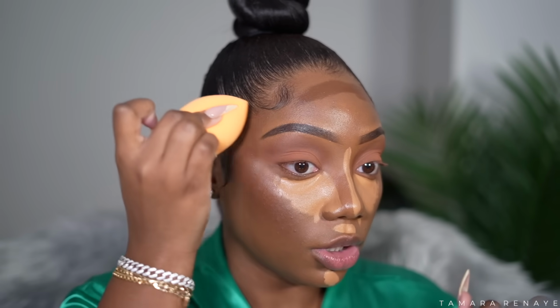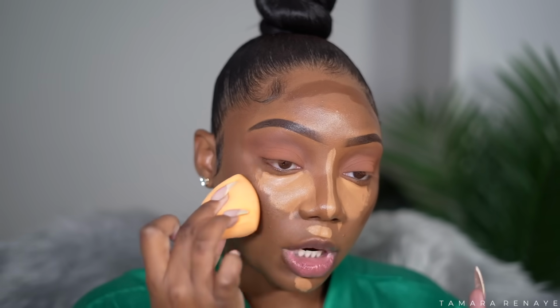And the undertone of this contour color is, I believe, cool. And my skin undertone is not cool. So that's why it kind of looks a bit gray. But I'm just letting you guys know that sometimes I struggle, or I go through problems like that because I picked the wrong color. So as we can see, the face is starting to look snatched. I'm looking in the viewfinder and I can see the difference already.